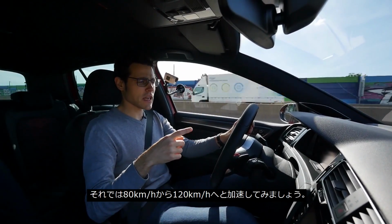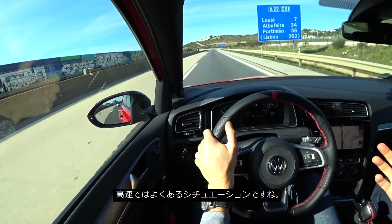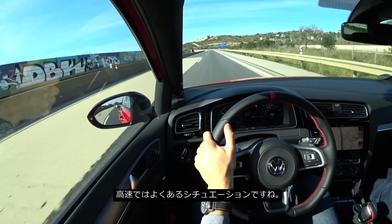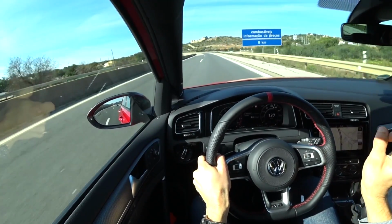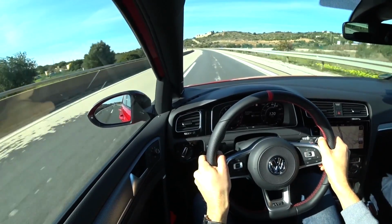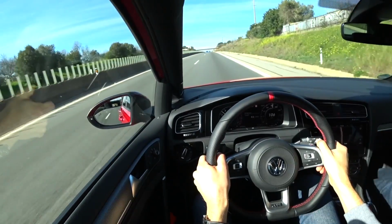Here another acceleration, 80 to 120. Let's see, that's a realistic motorway sprint. That's it. It was even 125.